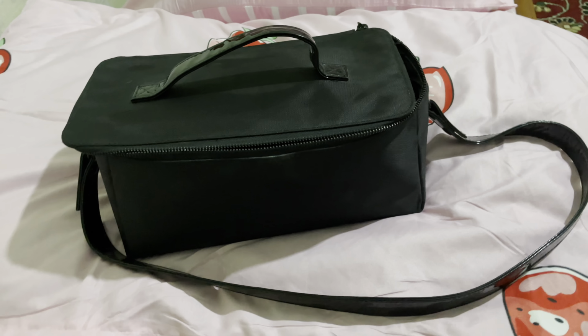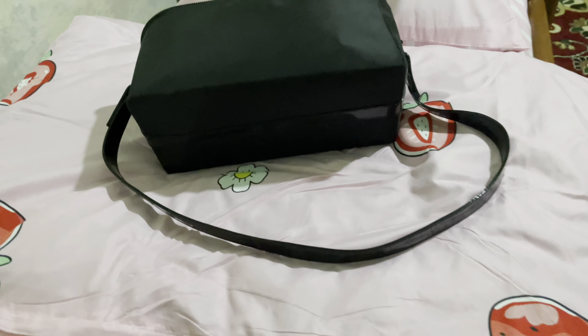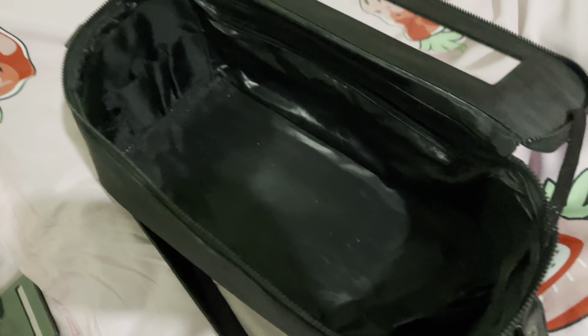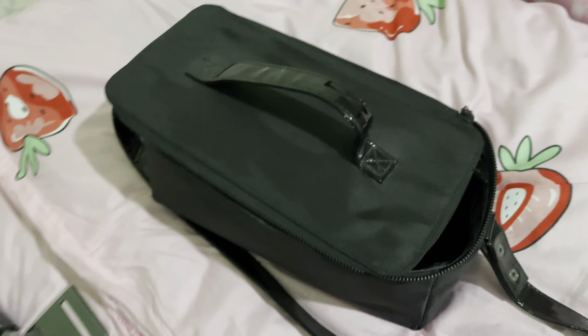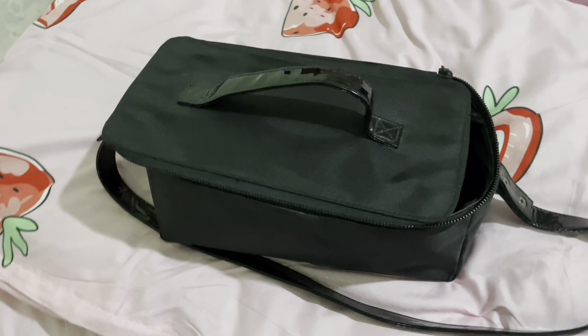Or the bag rate of what's inside my makeup bag. So this is my makeup bag from MAC. So if we open this one, sorry for that one. So if we open this one, it has the mirror there, the compartments at the sides. Then this one I bought when I was in Dubai. This is where I put in or I stock all my makeups.